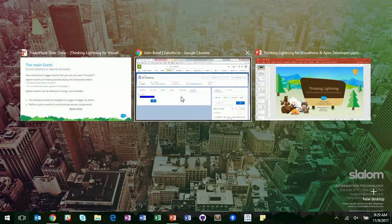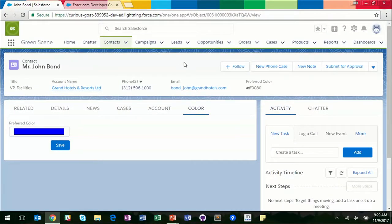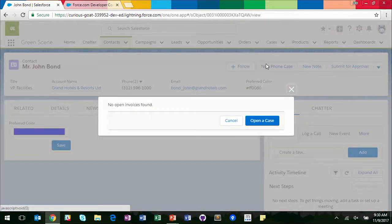Let's see an example of that here. So one of the things Green Scene does is they handle a lot of cases over the phone, and they want to pre-populate a lot of that case information with a simple button here. So let me show you what happens when I click this. A modal pops up, which we would expect, again, with actions. Actions are in a modal context. And what happens with Green Scene is they need to check whether you have open invoices before you actually log a case. So what's happened here is I've checked the open invoices, and I can go ahead and open a case, or I can go ahead and cancel this particular modal.